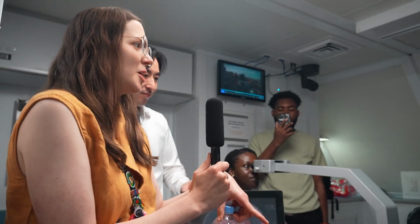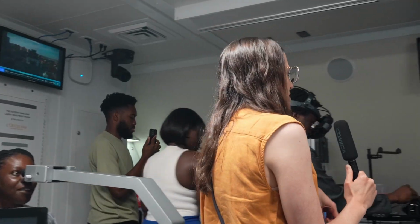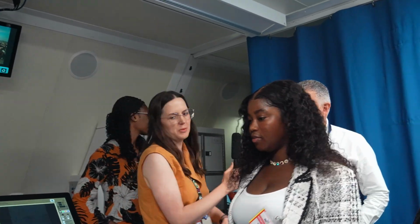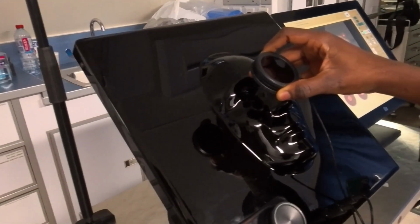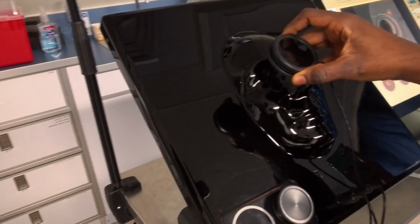And then maybe we can hop over here to this station. Dr. Omar is one of our staff ophthalmologists. Maybe Dr. Omar can share a little bit about what's happening at this station. Yes, thank you. Dr. Akorfa is checking the back part of the eye that we call the retina, where everything about vision happens.